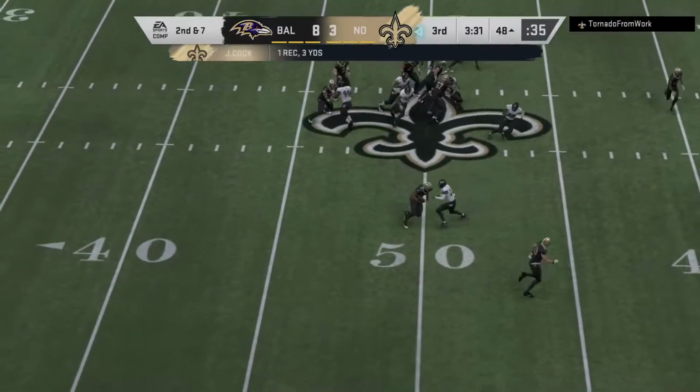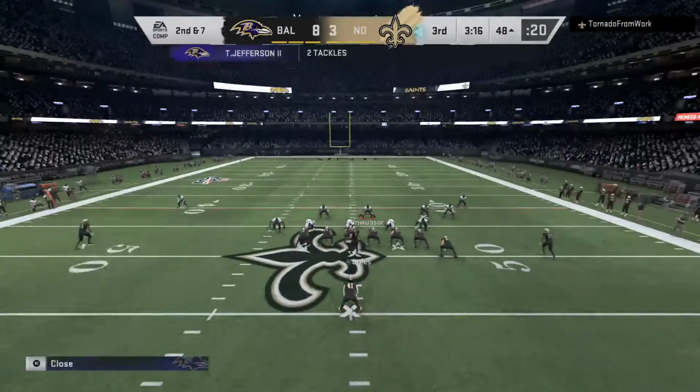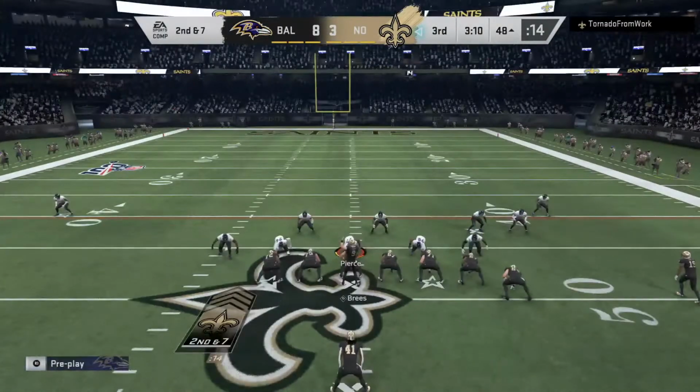Well, they're unable to convert that into much, but it's never a bad idea to try to get the ball into a tight end of his caliber's hands and see what kind of disruption he can cause. That first down completion only netted him 3. 2nd and 7.